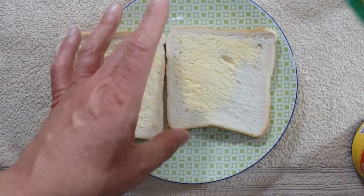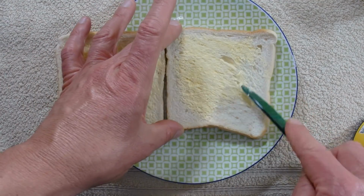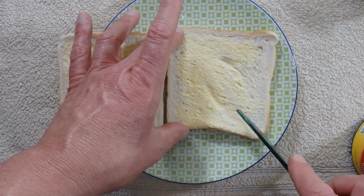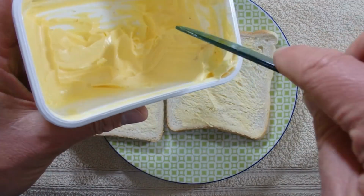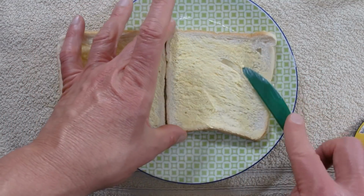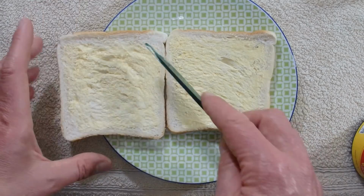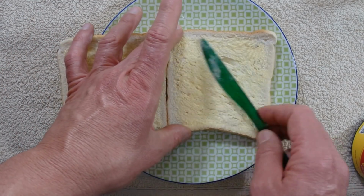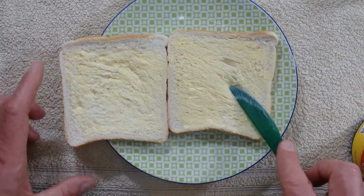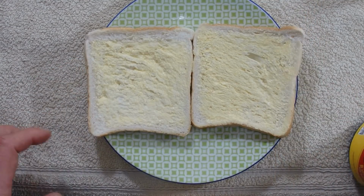So I just need to put on plenty of margarine on both sides of the bread. When I made the fairy bread videos, people commented that I should have put the margarine right up into the corners. That's a nice spread, not too much, just a nice light covering of margarine on the bread.